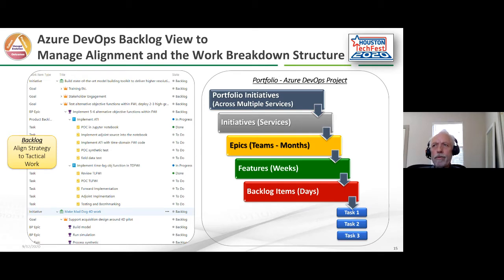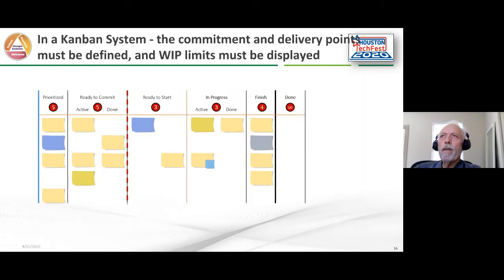But the key is to break the work down and have it linked such that we can see it in our backlog. So we've got clear transparency of the work breakdown from strategic to tactical execution. And then we've got the ability to see progress of that work every few days. So that gives us a level of confidence that we're headed on the right trajectory with the work the teams are doing. Okay.